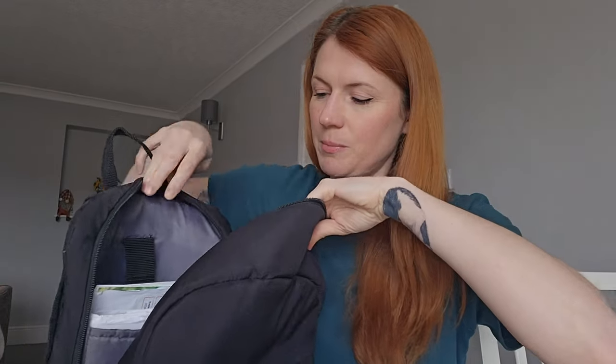But this is my current bag. It's just a plain black one. I know, it's a bit dull. I would like a nice bright one. Where do I start? So my bag to start with, it's got a little pocket here. Inside it's got three sections. So you have the back one, which is like a laptop type of bit, you've got the middle section, then you've got a front pocket bit. So that is all the sections of my bag.